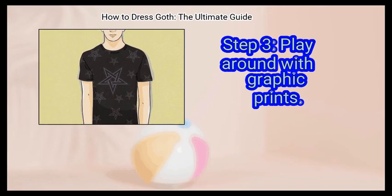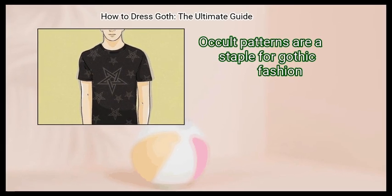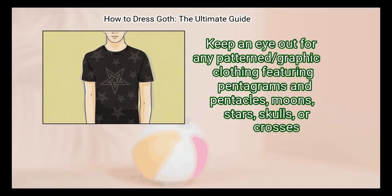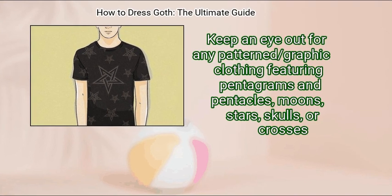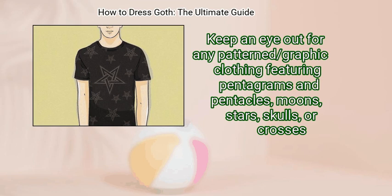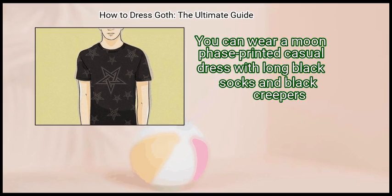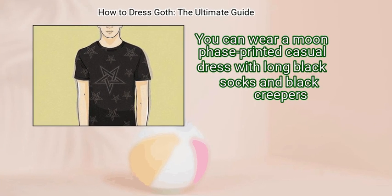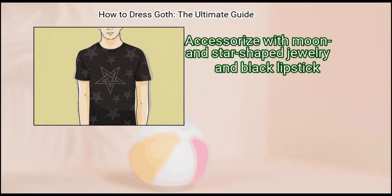Step 3. Play around with graphic prints. Occult patterns are a staple for gothic fashion. Keep an eye out for any patterned, graphic clothing featuring pentagrams and pentacles, moons, stars, skulls, or crosses. You can wear a moon face printed casual dress with long black socks and black creepers. Accessorize with moon and star shaped jewelry and black lipstick.